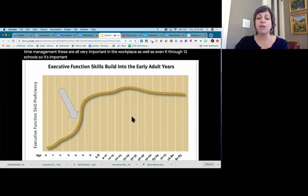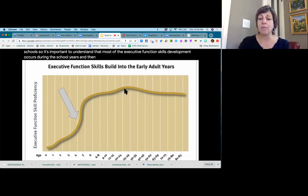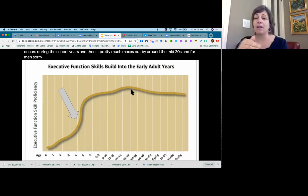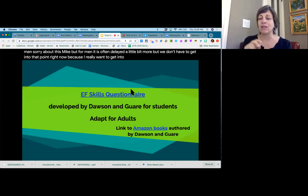So it's important to understand that most of the executive function skill development occurs during the school years, and then it pretty much maxes out by around the mid-20s. And for men, sorry about this, Mike, but for men it is often delayed a little bit more, but we don't have to get into that point right now because I really want to get into the tools.